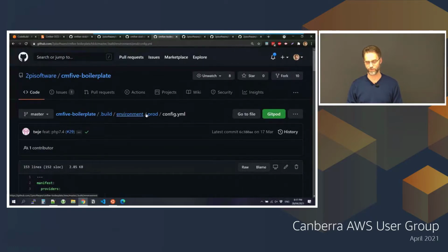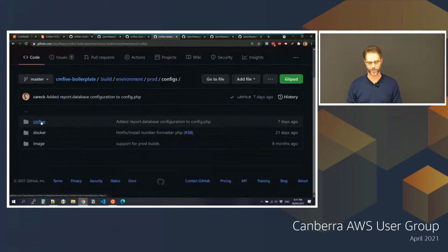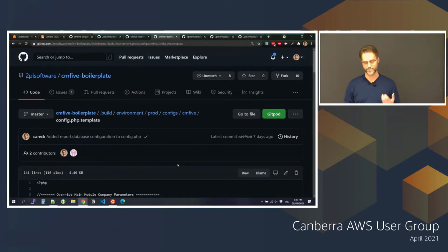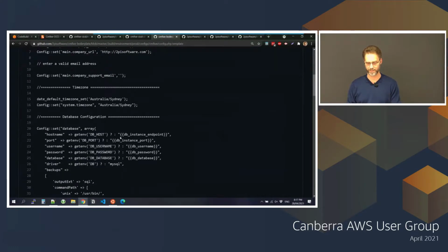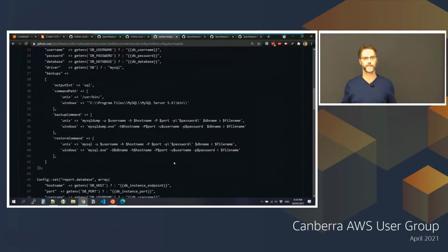So if I go back to my prod here, and I go to configs, and I go to CM5, I now have a PHP template, which is our old school PHP config database. You may have seen that from WordPress or Drupal or wherever. And in here, you can now see that instead of admin or anything like that, you have these secrets that we've defined in the mapping file of our config resolver. And at build time, that will be injected into these placeholders here. And in this case, it's PHP, but it could be any programming language where you have a config file that holds secrets.